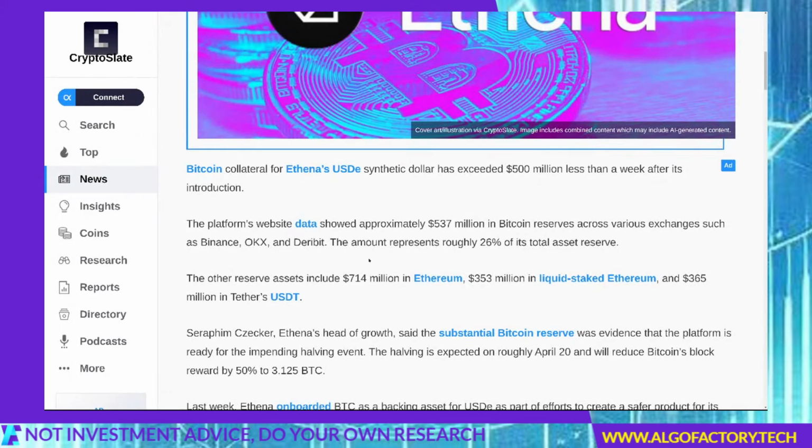Those are some pretty big numbers, not to mention we were right before the halving, so that collateral could actually really increase if Bitcoin were to increase in and of itself, and most people do believe that is going to happen in the near future.